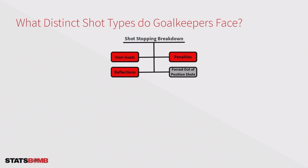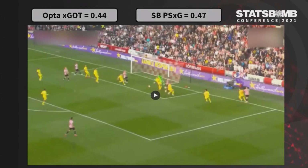The next thing we take out is something I dub forced out of position shots. We all know that in a goalkeeping model, you shouldn't take a goalkeeper's position into account, because you don't want to penalise goalkeepers with good positions, and you don't want to not penalise goalkeepers who take up bad positions. That's fair enough. But there's some shots which I dub forced out of position, where it's physically impossible for the goalkeeper to be there. By having a model trained not excluding these, or at least not binning them separately, you end up penalising them a bit too much.